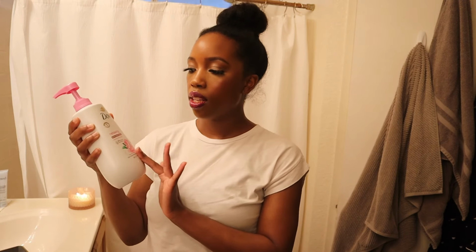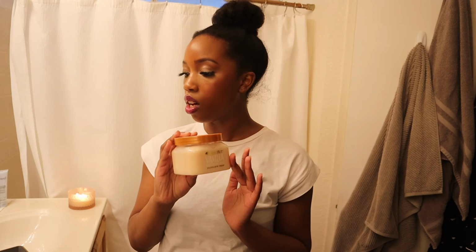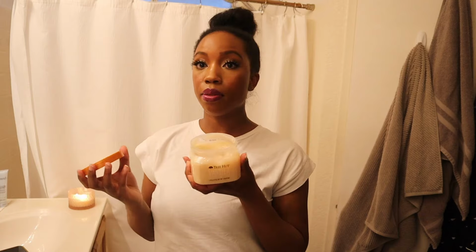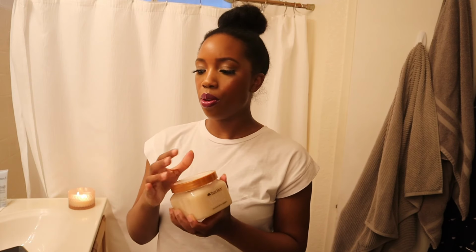And then while we're in the shower, I'm going to be using this Dove Renewing Peony and Rose Oil. Smells very rosy. My husband actually picked this one out for me. And after cleansing the skin on our body, I'm going to go in with the Tree Hut Vanilla Shea Sugar Scrub. This stuff smells so good. And it feels like your skin is moisturized after you use the scrub.